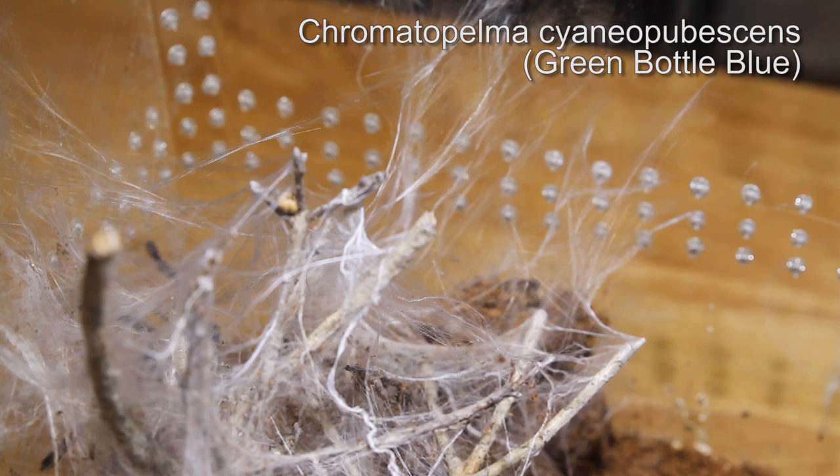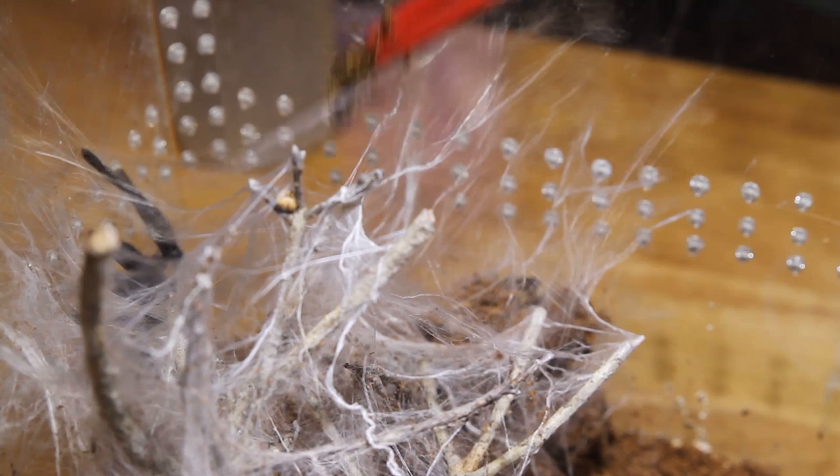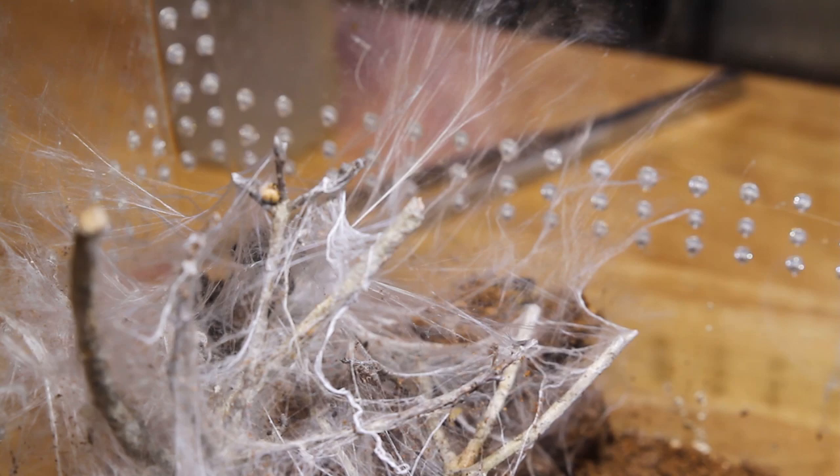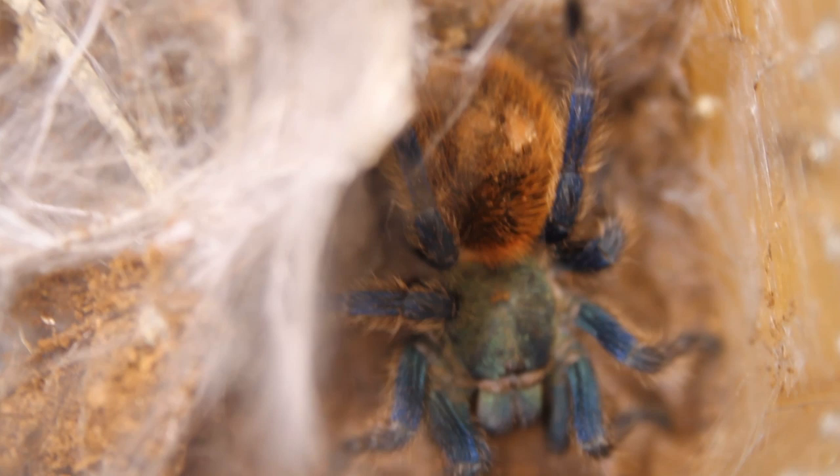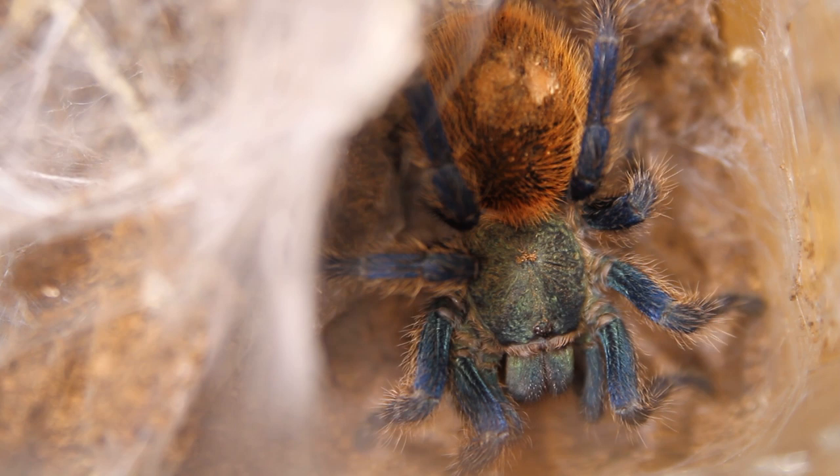And this is my Chromatopelma cyaneopubescens, and I apologize in advance for this. I did not expect her to do that takedown like that. Otherwise, I would have set up a lot better. She is very fat, and I thought she was in premolt, but she came right up there and just took that roach like it was nothing. So, yeah, I would have set up a whole lot better if I'd have known she was going to do that.